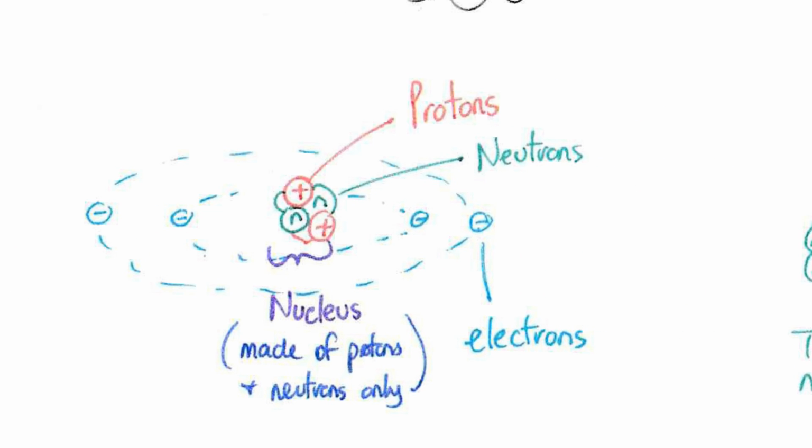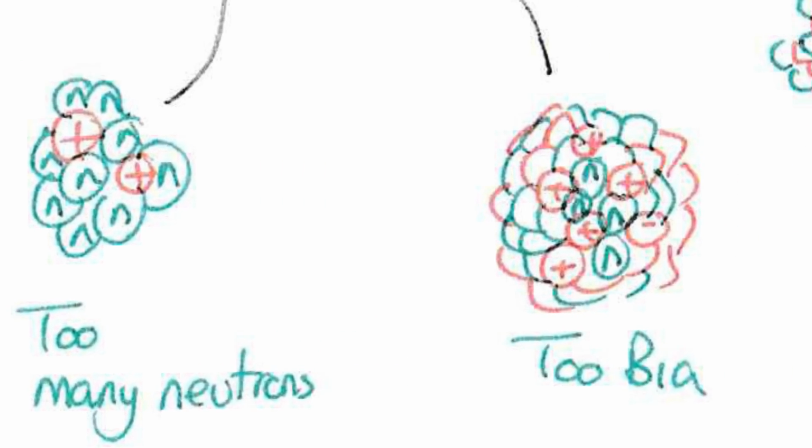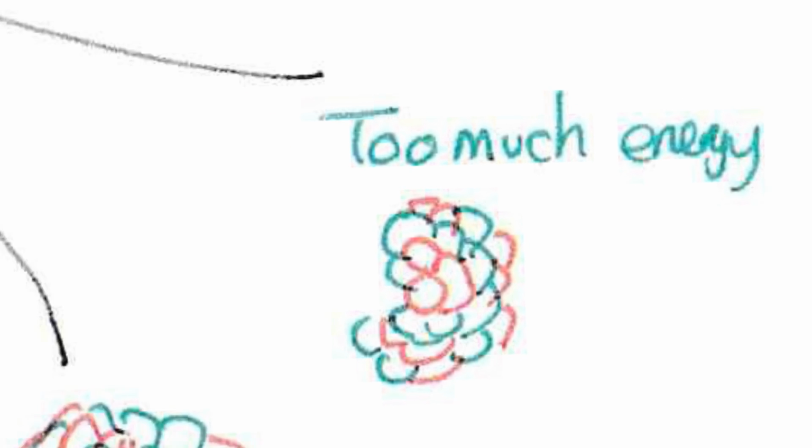This is a typical structure of an atom. We'll go into greater depth about this later on, but just to give you a quick overview, in the nucleus, the bit in the middle, are the protons and the neutrons, and you have electrons whizzing around it. In nuclear physics, we're not really interested in the electrons on the outside, we're interested in the protons and neutrons. And it turns out that if you have too many neutrons, or your atom or nucleus is too big, or you've got too much energy because your atom has got an odd shape, for example, then you will decay. There's a chance that it will decay.